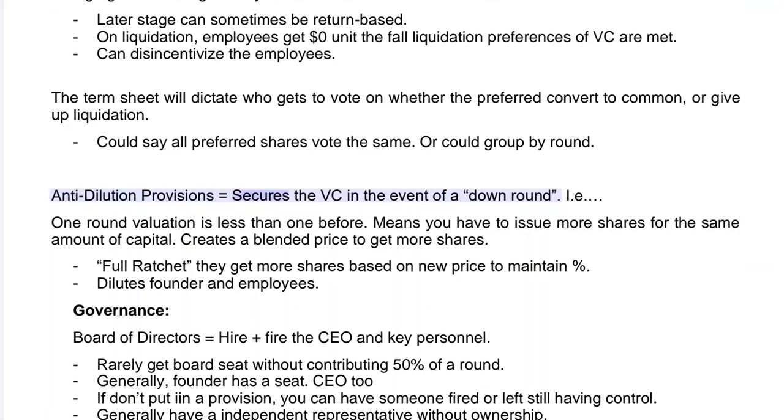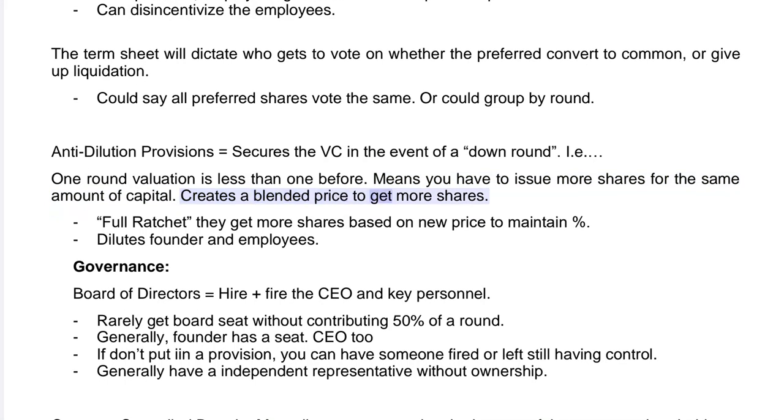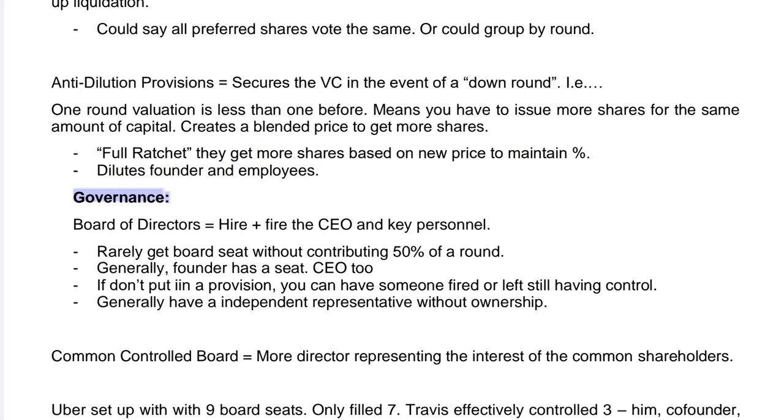Anti-dilution provisions protect the VC in the event of a down round, i.e., one where the round valuation is less than the one before, which means you have to issue more shares for the same amount of capital. Weighted average creates a blended price to get more shares. With full ratchet, they get more shares based on the new price to maintain their ownership. This dilutes founders and employees.